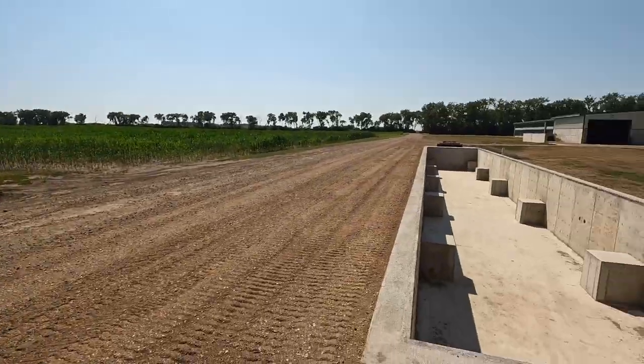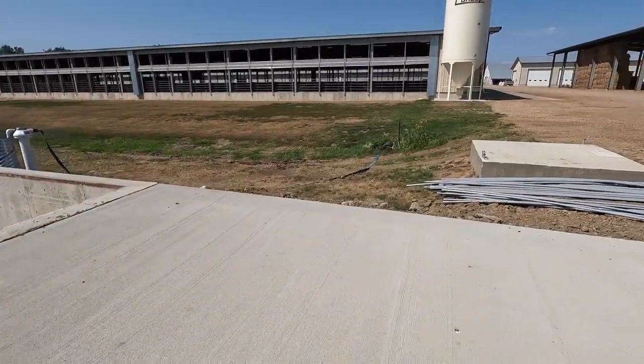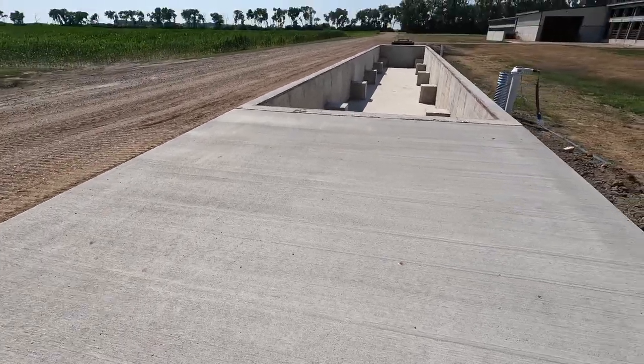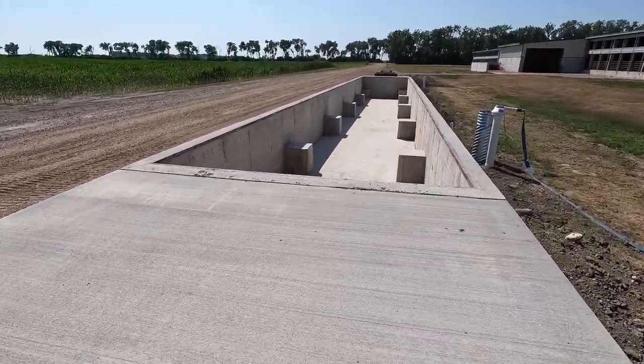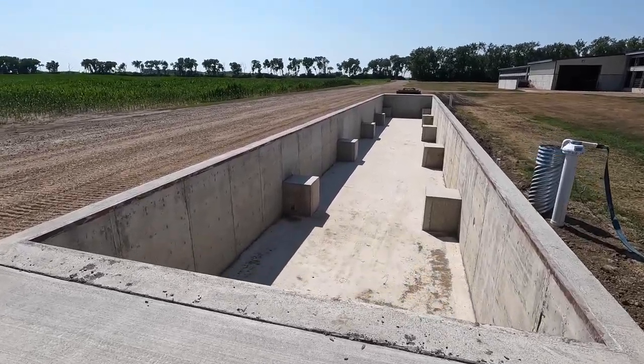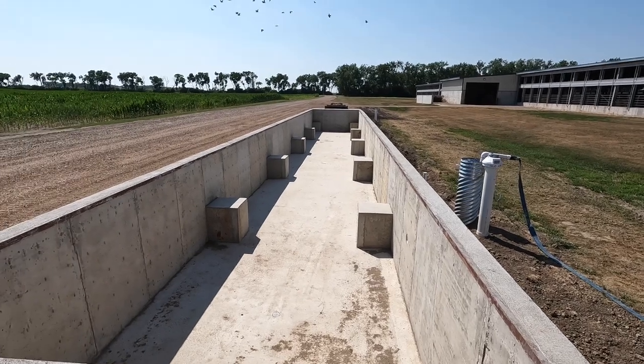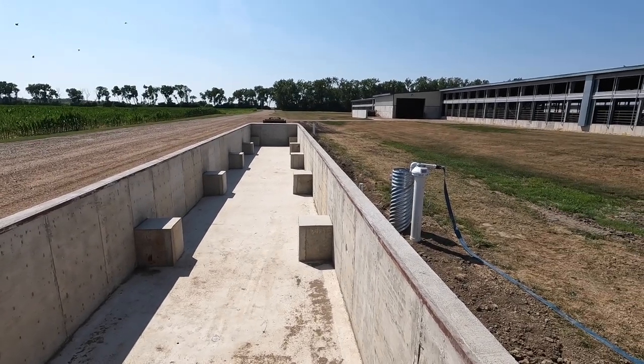So I'm by the scale here now. They poured this approach while I was gone, and then they poured those blocks inside the pit, and I did get them filming the walls just before I left, so I put that video in this video here.